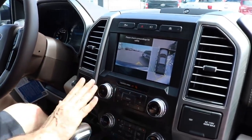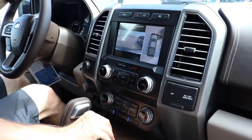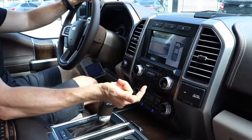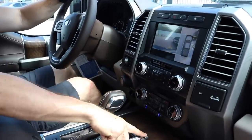Very nicely done. Easy radio controls, easy AC controls. At first these seem complicated, but I promise you after time, it's real easy to navigate through, so I wouldn't worry too much about that.